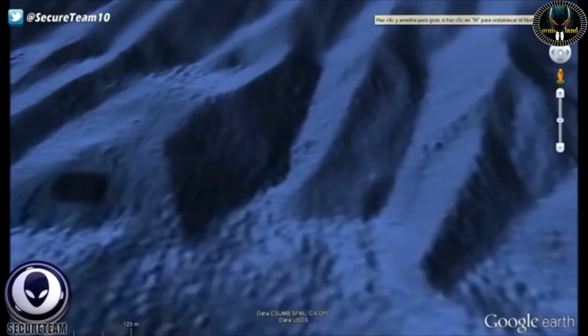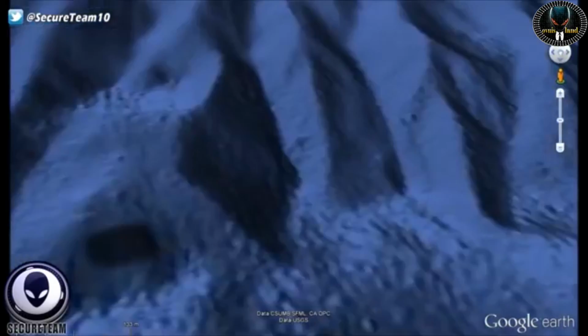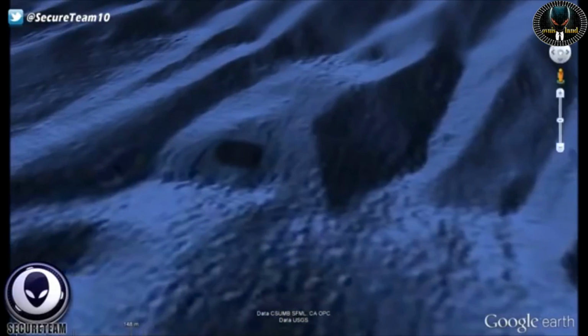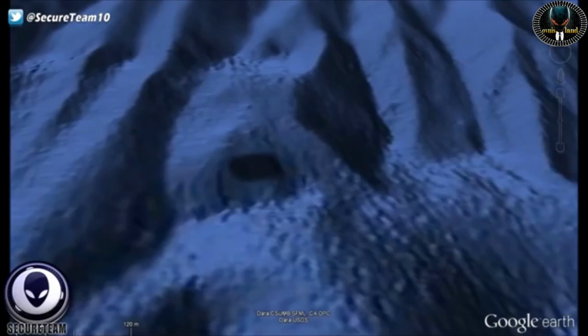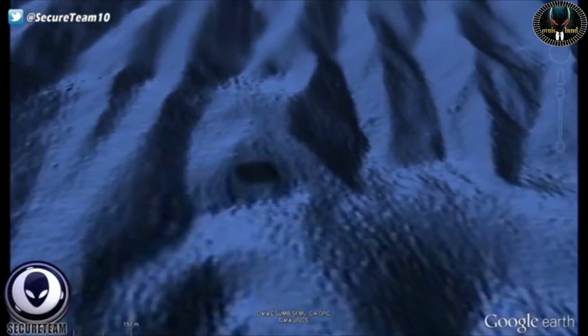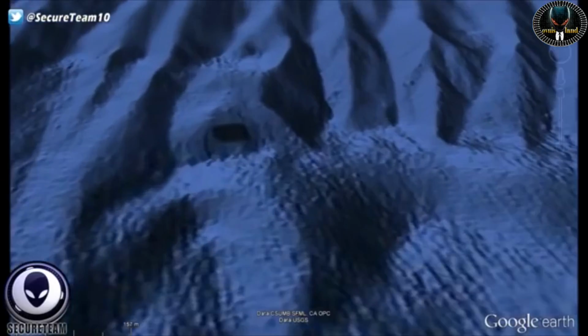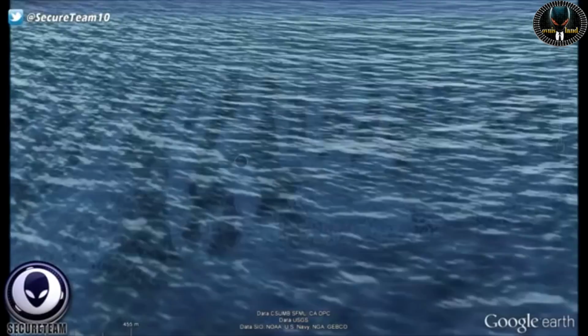And what would be the point of a massive opening, if it weren't being used by something? We've talked a lot on this channel about USOs, or unidentified submerged objects. These craft have been witnessed by countless people blasting up out of the ocean, flying into space, and vice versa. And basically, the ocean would be the perfect place for an alien race, or at least an alien installation, to be found and to go completely unnoticed.